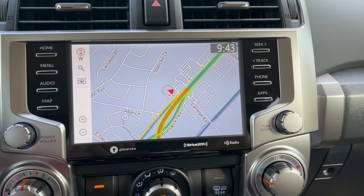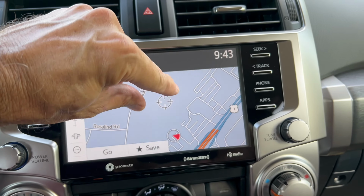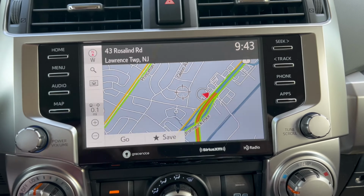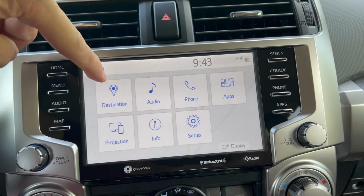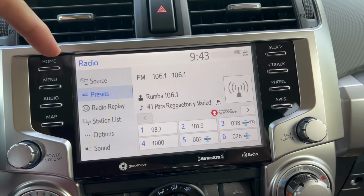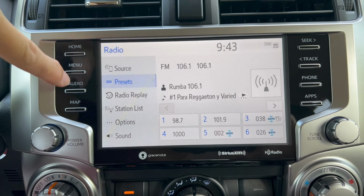And then we come to our 8-inch older infotainment system, wired CarPlay, Android Auto, but it is a touch screen and it is pretty responsive, pinch to zoom, I would say, for an older system. And you have your buttons over here to control it with. So we can go to our regular menu where you can plug in your destinations, Bluetooth your phone, get your audio up. There you have it, where you got your Sirius XM as well as other radio stations. So that's a nice touch there.